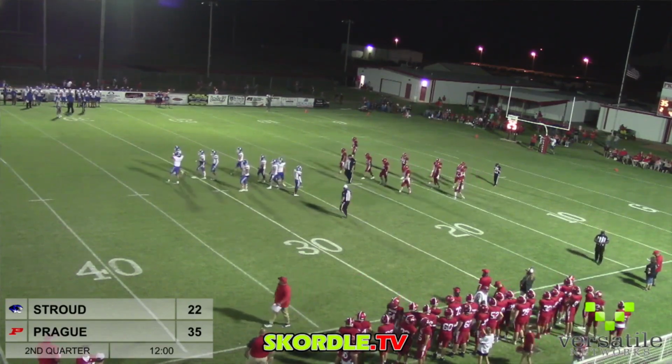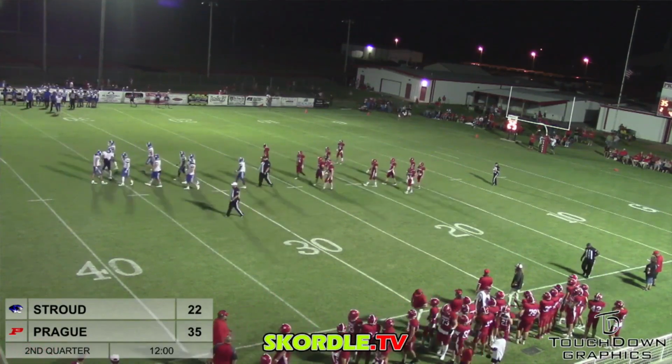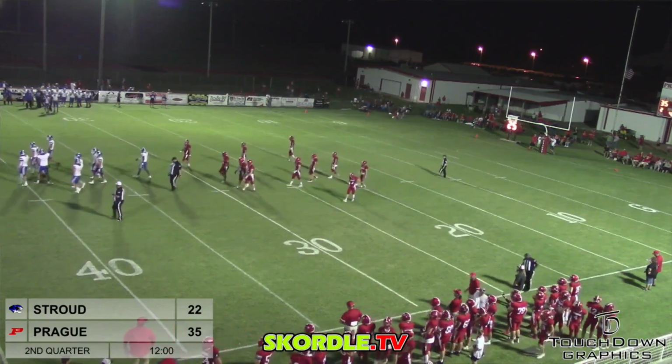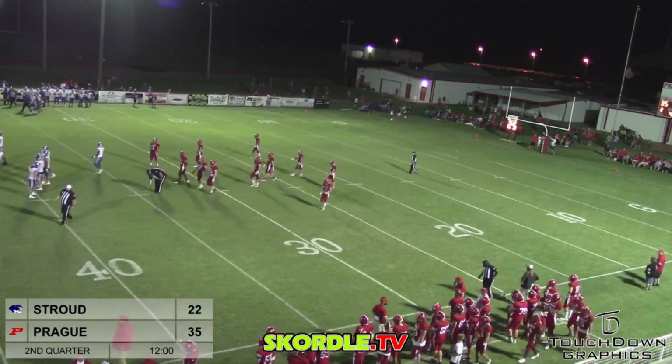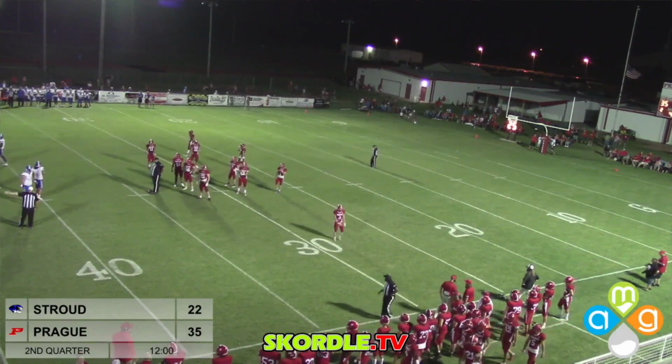So it looks like they're going to mark it back, and if it's inside the 39, then it's going to be a turnover. I believe when he raises his hand, does that mean after the play? Probably. So yeah, dead ball foul. He did do that. That's still going to be enough for the first down. So Stroud picks up an unsportsmanlike conduct penalty.